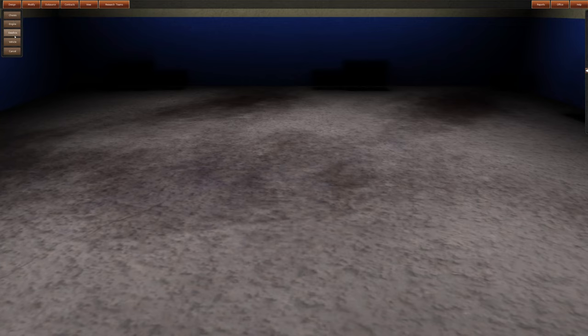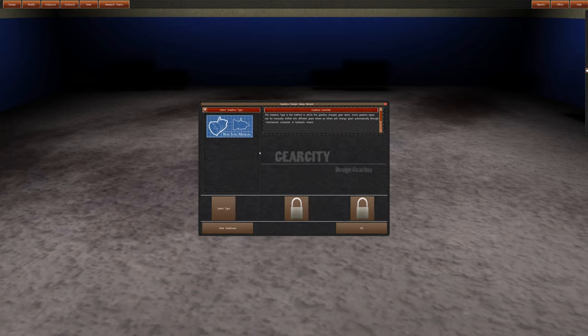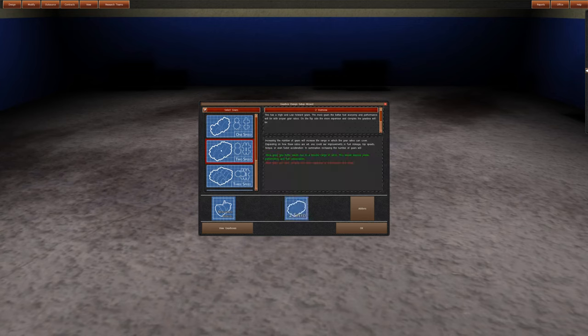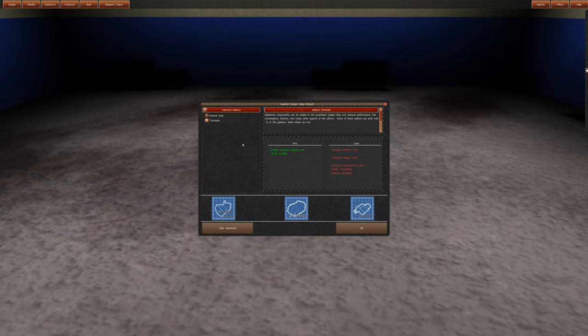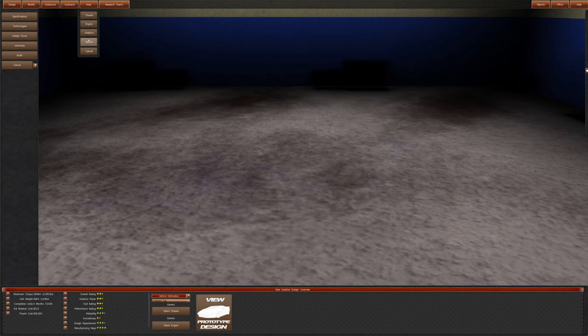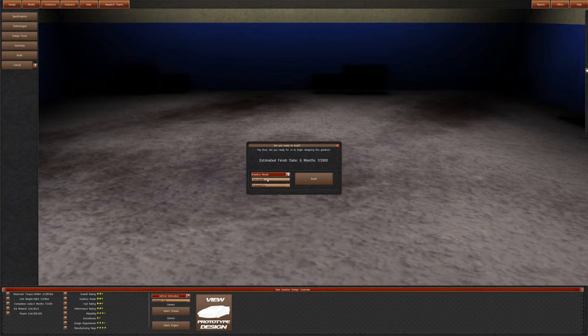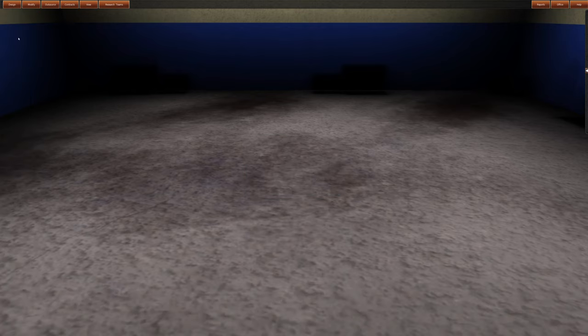And then we're going to go to the gearbox and produce a 2-speed transmission. Now it doesn't say anything about reverse, so we're going to try to make it as cheap as possible. So we're going to build that. It's going to take about 6 months. Now we're going to take a look at how this vehicle looks.